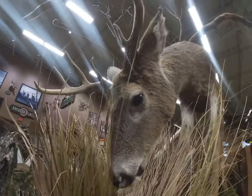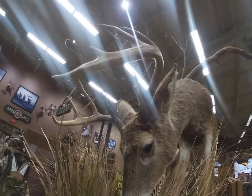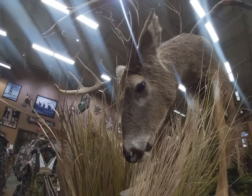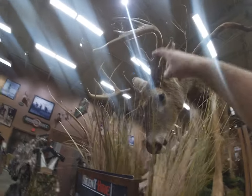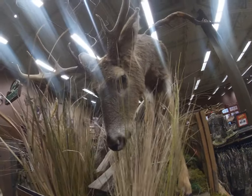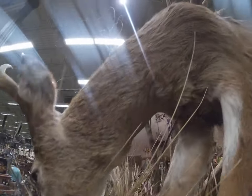Wow, it's a beautiful deer. Looks like a young one, you know, but 1, 2, 3, 4, 5, about 10 points. Maybe 9. How many antlers? 1, 2, 3, 4, 5, 6, 7, 8, 9. 9 point. 9 point buck. But this looks like a young buck. See?